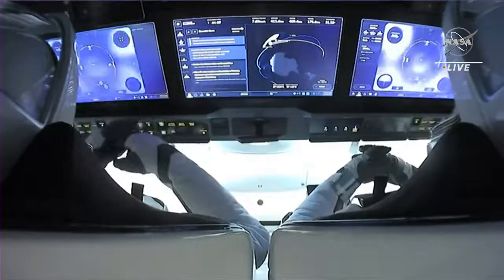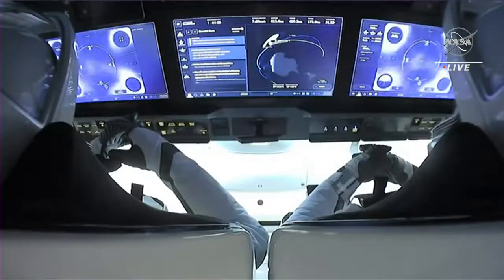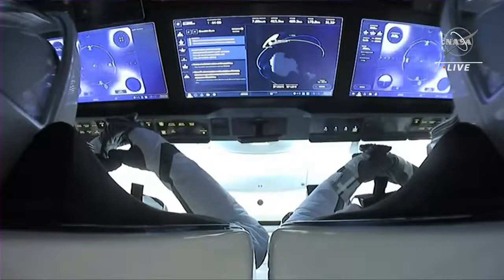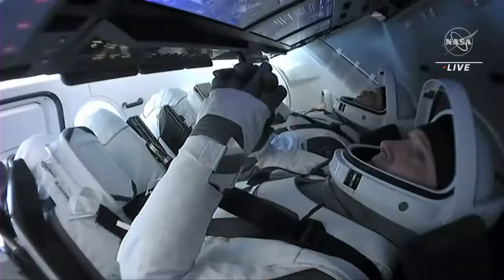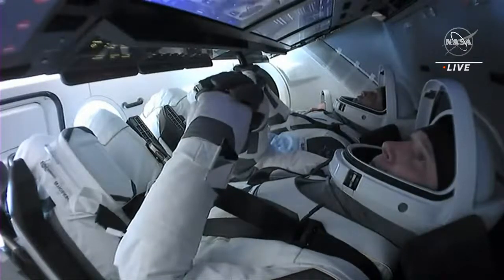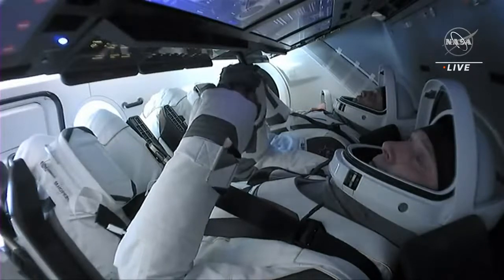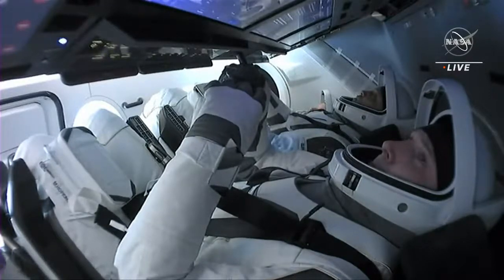We're coming up on 9.5 minutes into this 16.5 minute maneuver, so approximately 7 minutes left, and everything is looking good. Crew's still monitoring those thrusters in the screens on their displays. And this is the final burn of the day. Crew Dragon, as we said, is now committed to splashing down off the coast of Panama City, Florida tonight.